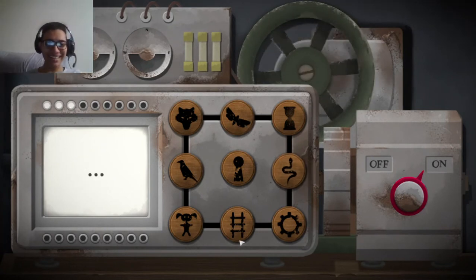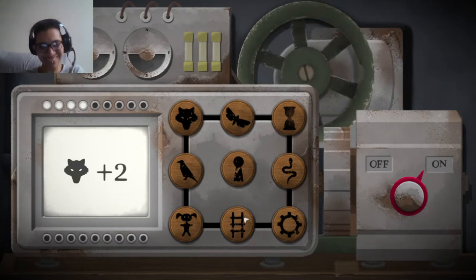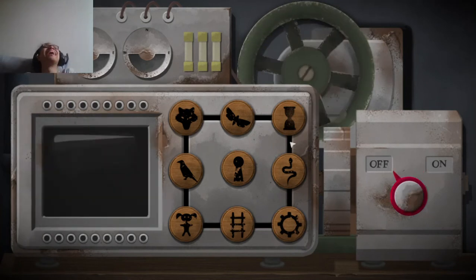Bug! Snake! Bug! Keyhole! Hourglass! Rail!